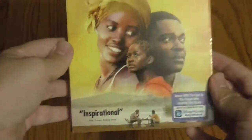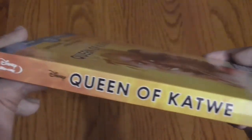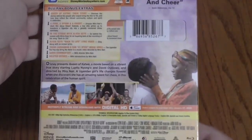Queen of Katwe. I think that's how you pronounce it. Still have to see this one of Disney's ESPN Films sports pictures. Queen of Katwe was supposed to be really good, like a tearjerker. I play chess. I like good Disney films, so I decided to scoop it up. It's also a rare, modern live-action Disney movie that isn't a remake of an animated classic. Now how about that?